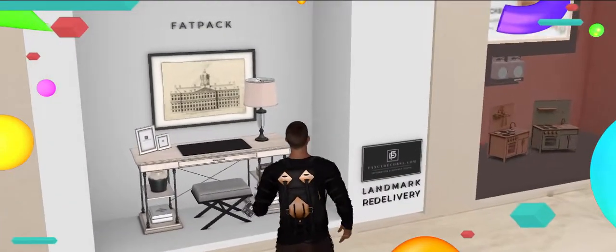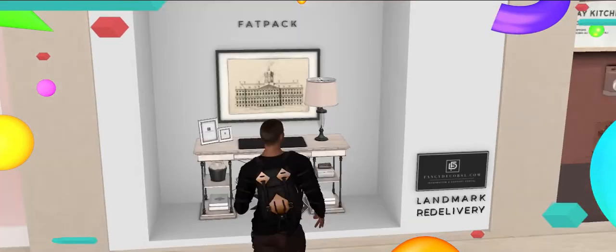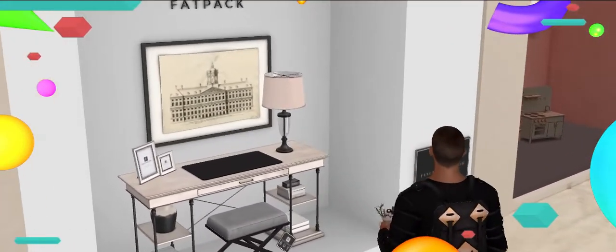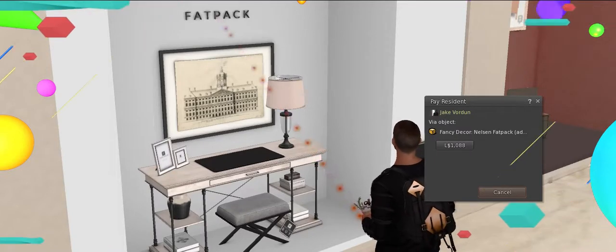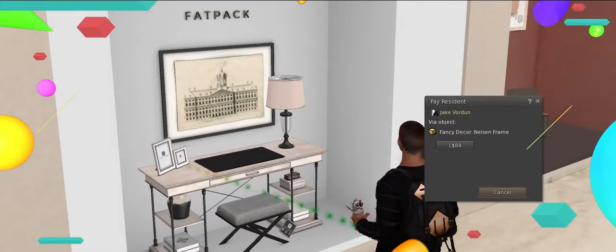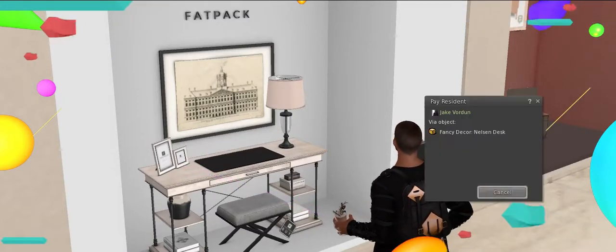All right, and let's see what's over here. This is from Fancy Decor, guys. I like this. This is so nice to have in a house, or if you want to create your own office. $1,088 from Fancy Decor. Now, do they sell these? Yes, they do sell these individually also. So if you guys need any pieces from here, hey, there you go.